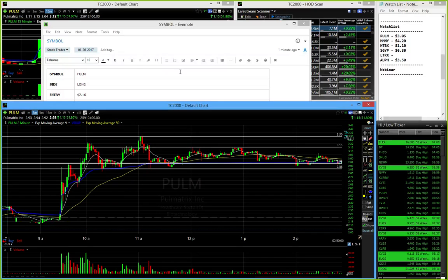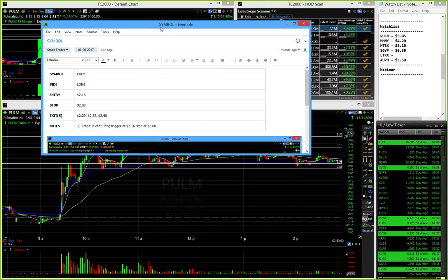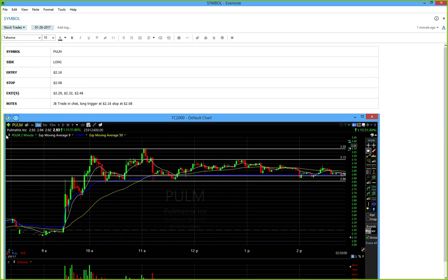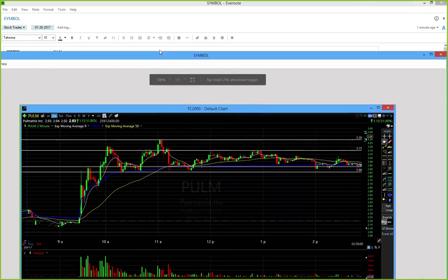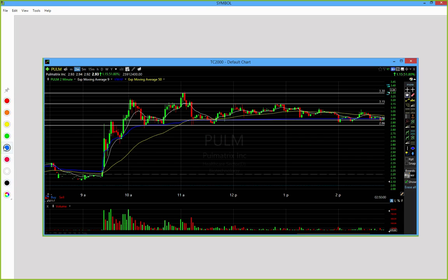The way you do it is, if you're clicked in a chart, any platform, doesn't matter, you hold Alt and press the print screen button, which is on the top right hand side of your keyboard, third key in. Hold Alt, press print screen, come back here, Control V to paste it, and there you have it. All right, PULM. If you want to add annotations, click on that @ symbol right there. It'll pull up a separate window, and that'll give you the ability to add, for example, an entry and an exit for your notes, or just for your visual representation of where you got long. You can do it like that if you want.